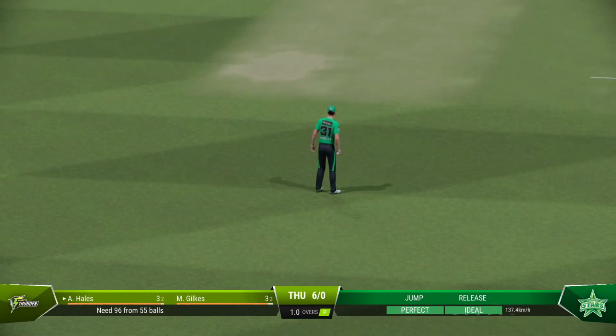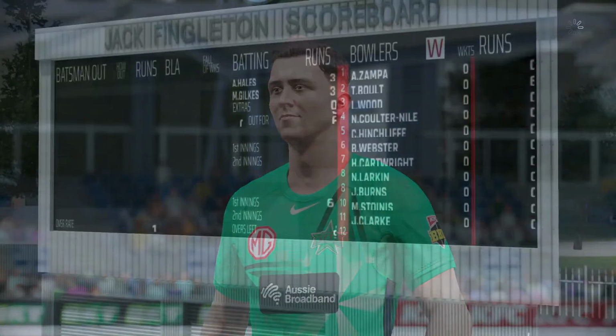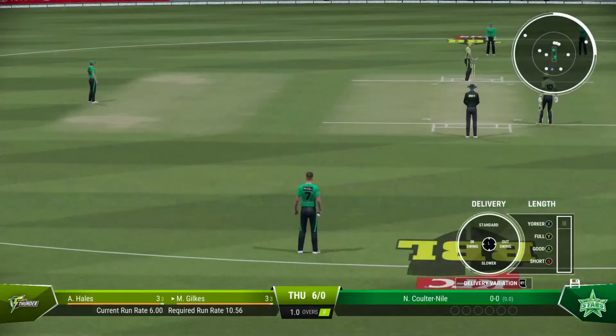Maybe they didn't pick it up. Very late on the shot. End of the over, 6 off it. The Thunder are 6 for none. The right-arm medium bowler is coming into the attack from the pool end.